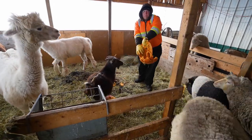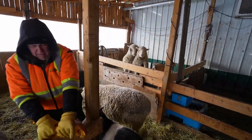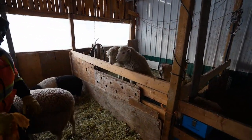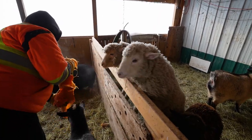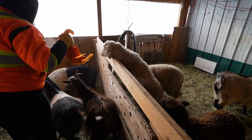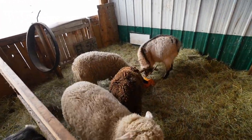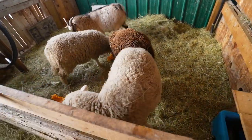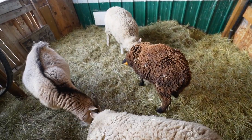Well, this is it. We've got like six left. Look at these two. They want pumpkins too. It says, "Give me some pumpkins." Hey, it's in there. Oh, they love their pumpkin.